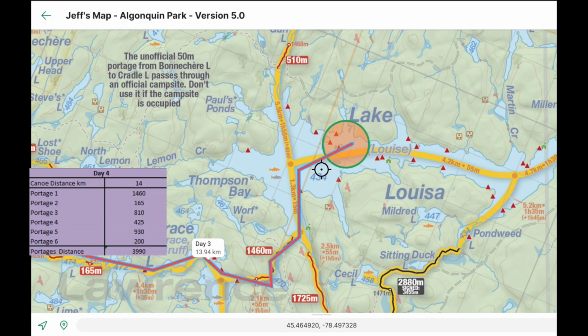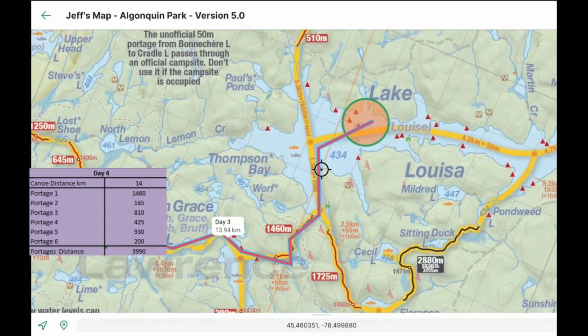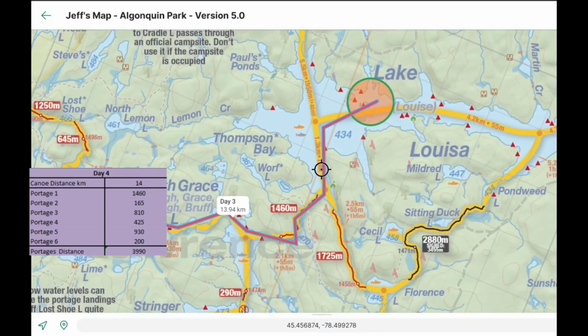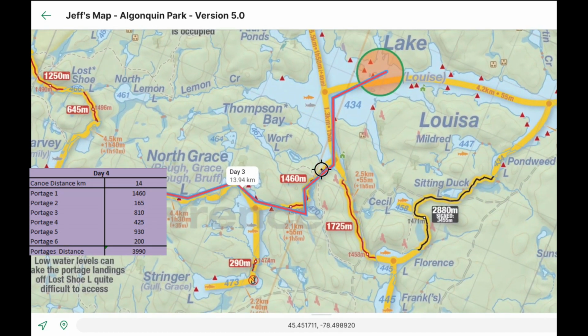Okay, so now we're on day 4. Day 4, if we spent 2 nights on Lake Louisa. And if it was only the one night, it would be your day 3. But we're doing day 4. So a lot of portages coming up. So you're going to have to make sure you're definitely ready and get a nice early start. First challenge of your portage is going to be the biggest one of the whole trip. It's going to be 1.4 kilometers.